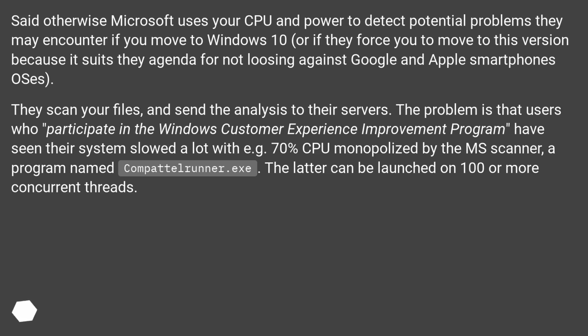Said otherwise, Microsoft uses your CPU and power to detect potential problems they may encounter if you move to Windows 10, or if they force you to move to this version because it suits their agenda for not losing against Google and Apple smartphone OSs. They scan your files and send the analysis to their servers.